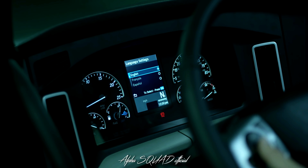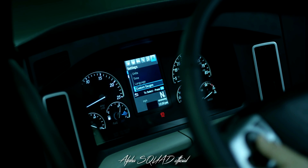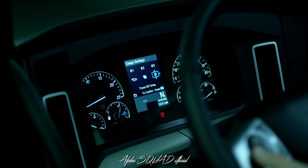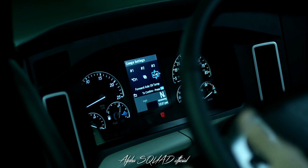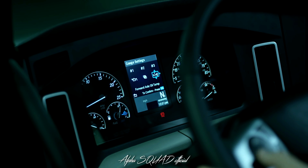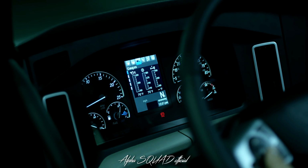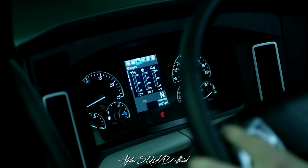You can select the language you want in the cluster: English, Spanish, or French. And the last one is custom gauges, and this is where you can go through and customize the gauges that are shown on the vehicle status stack. So I can go through here and say I want to have my forward axle oil temp gauge instead of turbo boost, and I want to have trans oil temp here. By selecting OK and then hitting the back button to go out of the list, I can scroll back over to the gauges card, and I can see I have engine oil temp, trans oil temp, and then forward rear axle.